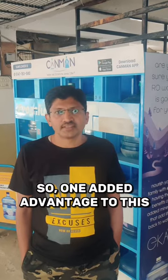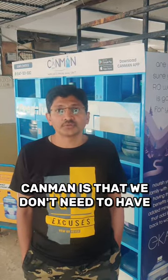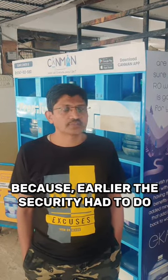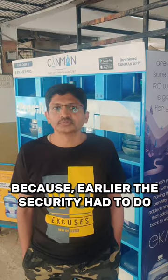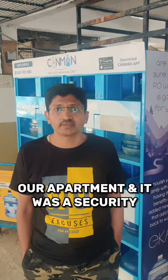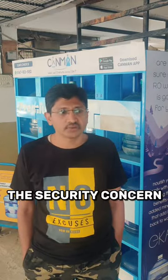So one added advantage to this CanMan is, we don't need to have outside vendors. What used to happen was, earlier, security had to do the registration of the outside vendors whenever they used to come to our apartment, and it was a security concern for us. Now we don't need to worry about the security concern.